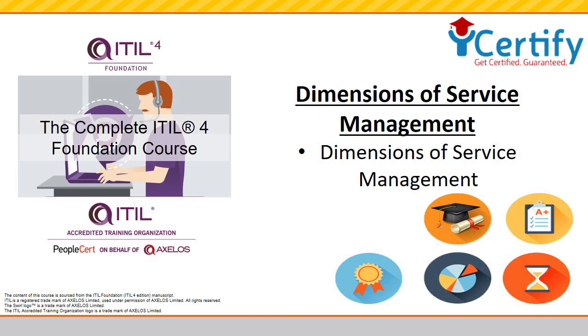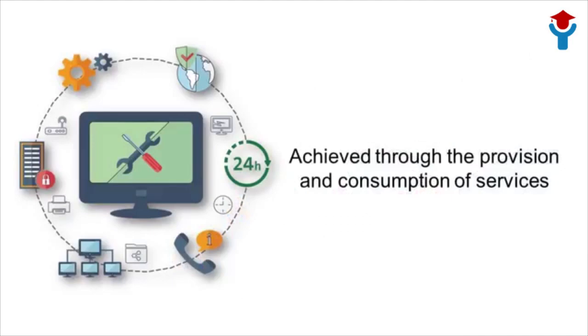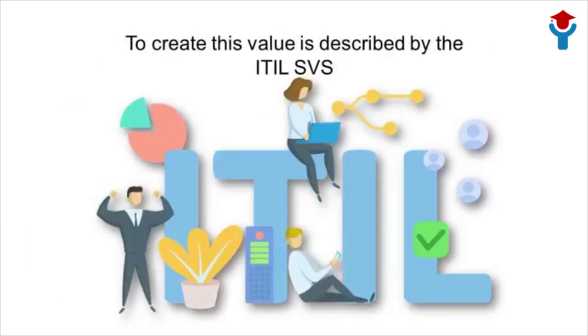Hello, and welcome to this chapter on 4 dimensions of service management in ITIL. The objective of an organization is to create value for its stakeholders, and this is achieved through the provision and consumption of services. The ways in which the various components and activities of an organization work together to create this value is described by the ITIL SVS.